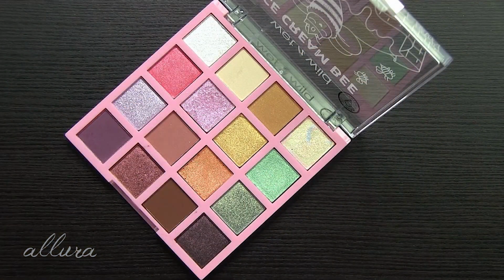And actually, let's jump over to the Ice Cream Bee Shadow Palette, and then for the lip glosses, we'll swatch them all together. This is also a 16 pan palette and retails for $8.99. Wet n Wild's description says, I scream, you scream, even our queen bee screams for Wet n Wild's new Ice Cream Bee Shadow Palette. With a deliciously buzzworthy lineup of 16 creamy pastel shades, you'll have all the attention swarming around the amazing looks you'll create with this shadow palette.